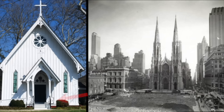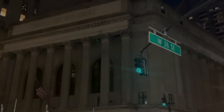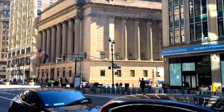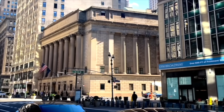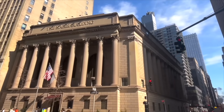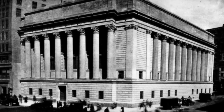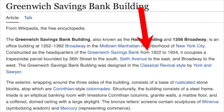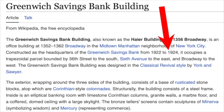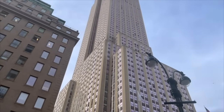Look at the columns. They're just jaw-dropping. When I saw the Greenwich Savings Bank building, I knew that this was going to be a fun episode. New York City still has so many incredible old world buildings. It's really fun to walk around and just look at them all, in between all of our modern construction. They have them on nearly every single corner. This one being one of them. Located at 1352 to 1362 Broadway, Midtown Manhattan, where it was constructed from 1922 to 1924, supposedly 2 years. During the exact same time period that they slipped the Empire State Building into our narrative.